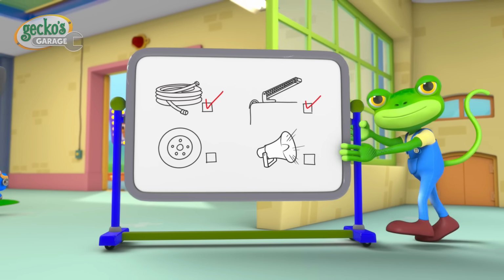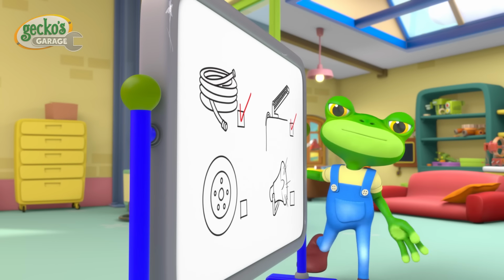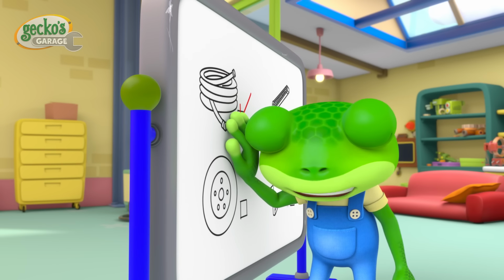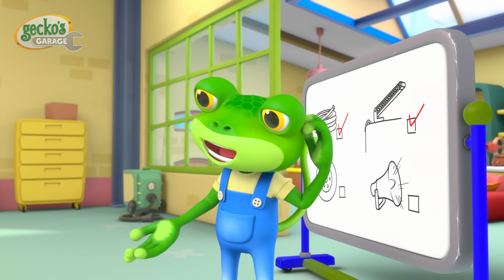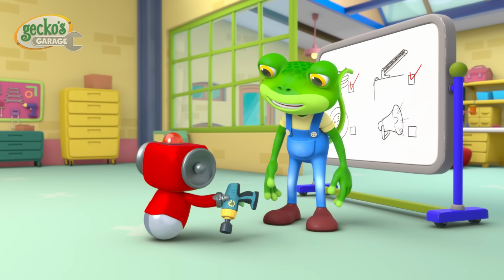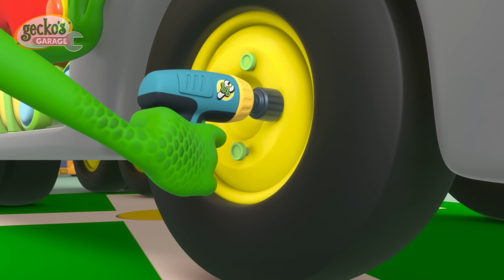Hello, everyone. We're giving Fiona Firetruck a service. Oh, it's been a long day. Excuse me. Now, what's next, Mechanicals?